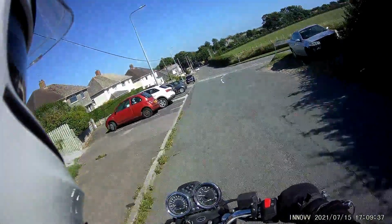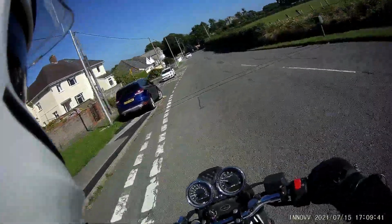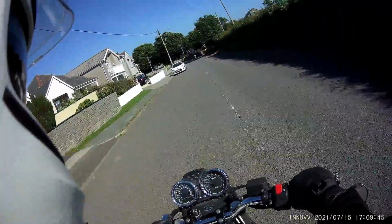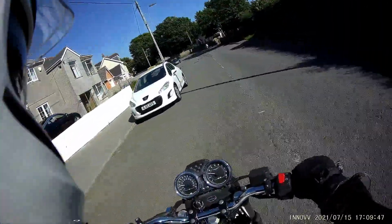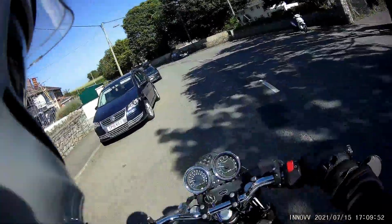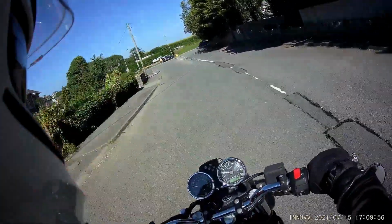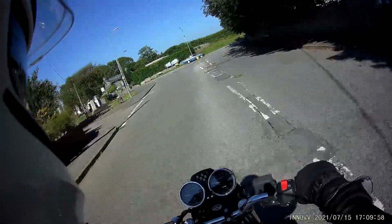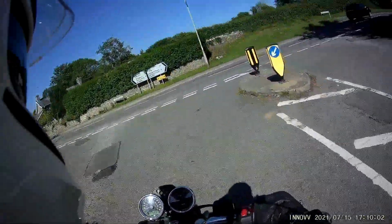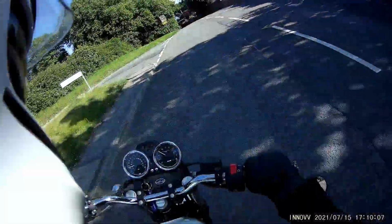Our village here has recently become a 20-mile-an-hour zone, so got to be aware of that. They're very keen at the moment because it is a new limit. But with this bike, it's light, low centre of gravity, very easy to handle at these low speeds. Like I say, if anybody is returning to motorbikes, having had a break, this is a good choice. It's a very good choice.